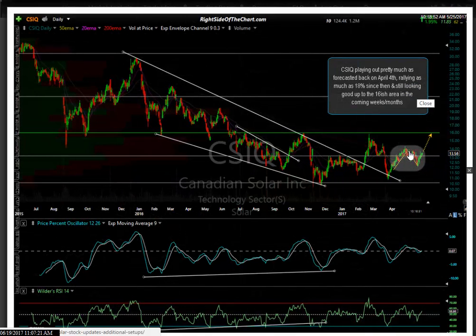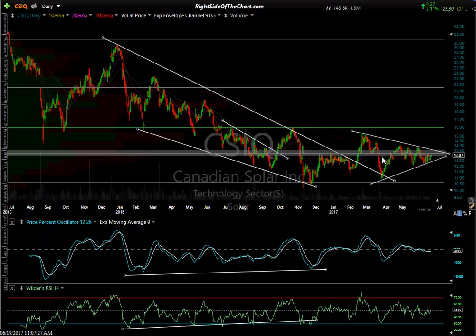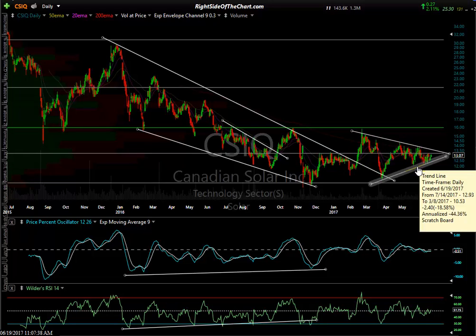Just as projected, we went up, had a little pullback, and started to work our way up there. Let's take a look at the chart now. So here's what's happened since then. We continue to really flounder around this area here, and I've added what appears to be a symmetrical triangle pattern.